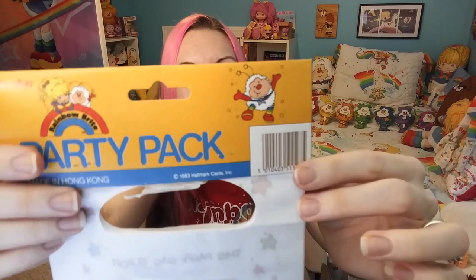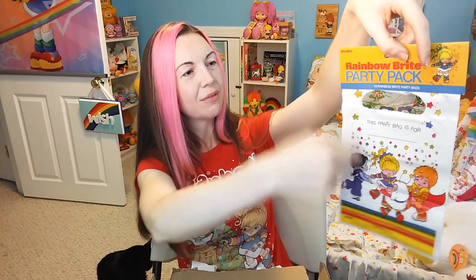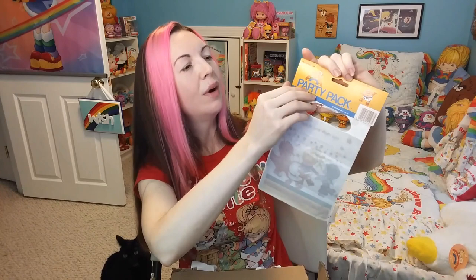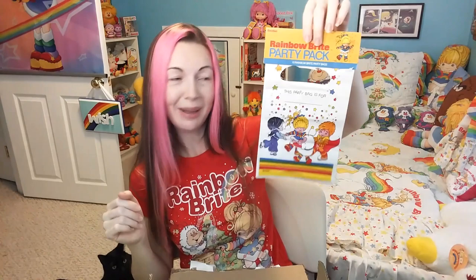Oh, these are so cute. Little party bags. I love this. This is such a great idea. Then you can just pull off the ones you want to use. Well, no, I guess if you wanted to use one, you would open that up because the handles are up inside there. But I love that I can display these without having to open them and scan them if I want to. These are great. Thank you.